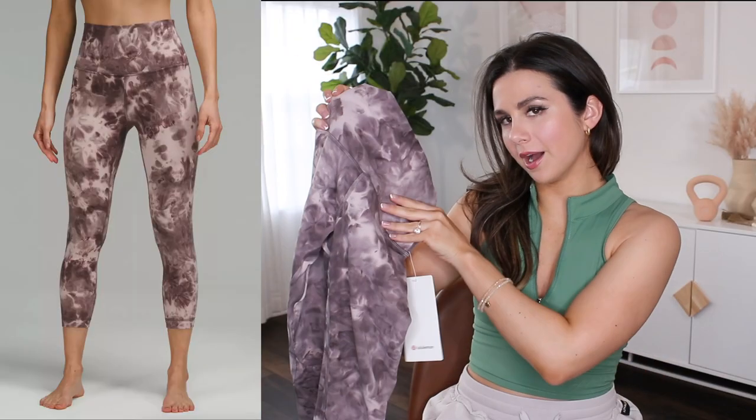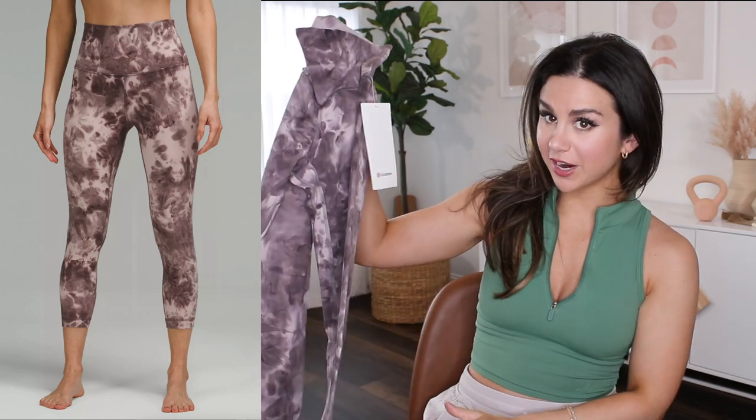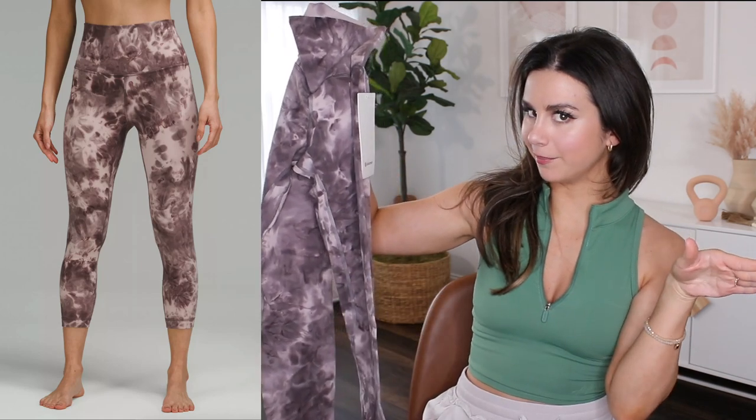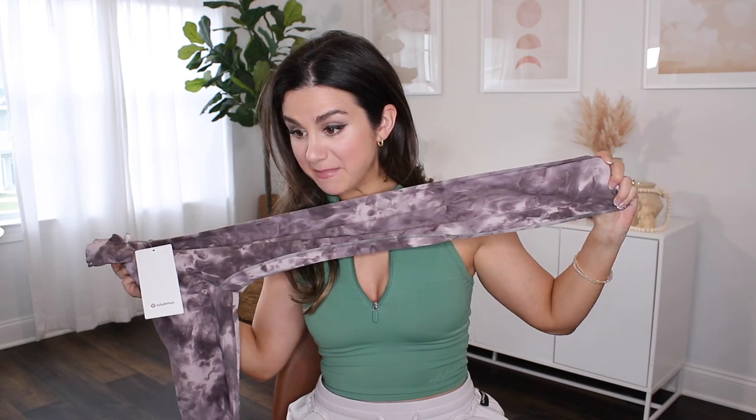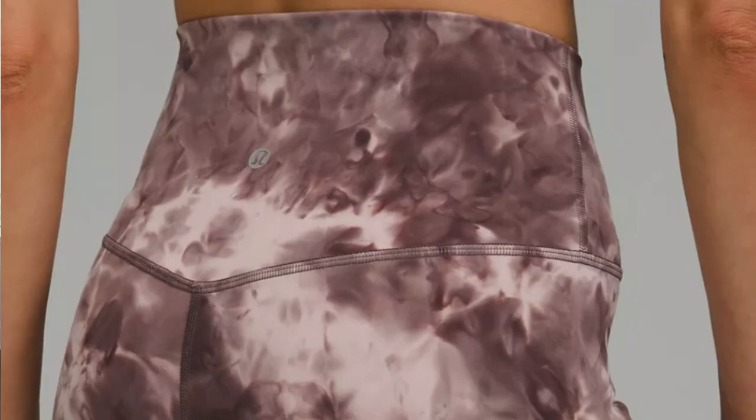So these are the Align High Rise 23-inch crop. They have even shorter crops, but I don't like a heavy crop. This is in the color Diamond Dye Mink Berry, with one R, Lunar Rock Shadow Gray. Whatever you say, but that's pretty accurate.